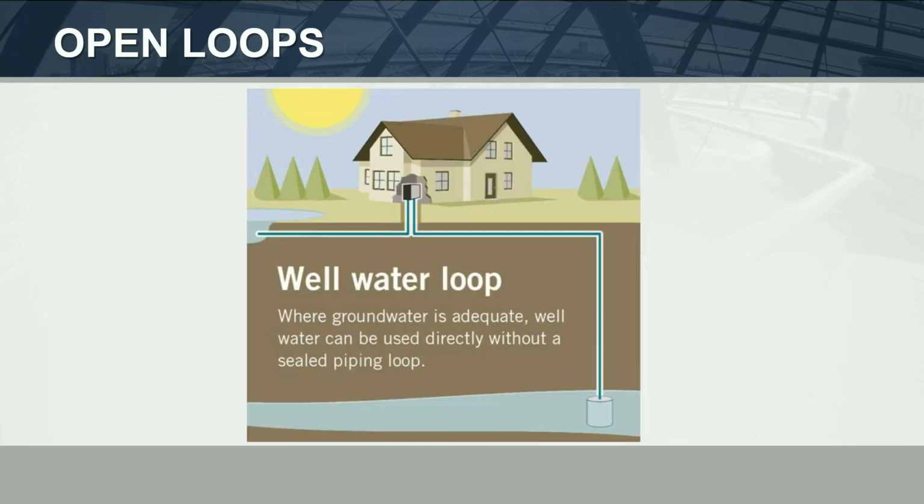Last one would be open loop. This is where you're directly taking water out of the ground, pumping it through your heat pump, and putting it back into the ground. This was very popular originally when heat pump technology started. A lot of big commercial buildings have utilized this technology.